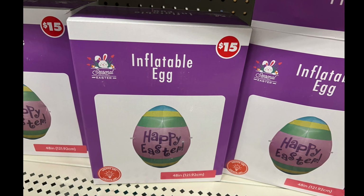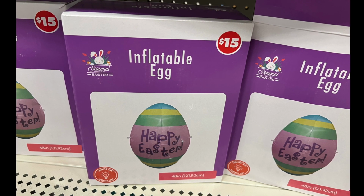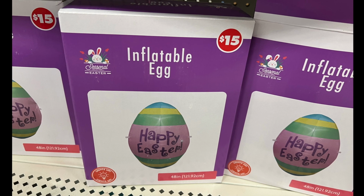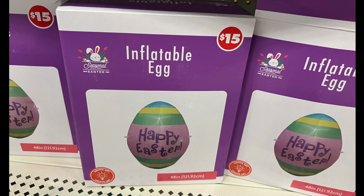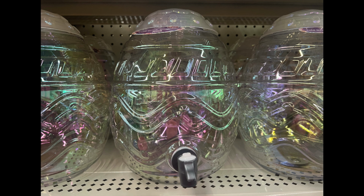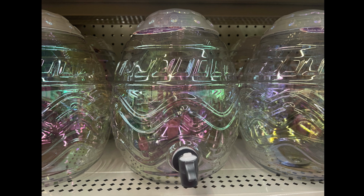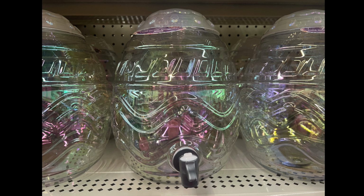The last one is an inflatable egg, lights up, 48 inches, and again, $15. Believe it or not. Last but not least, we have this egg that you can put water in, I guess, probably cold beverages only. Well, this is all I have for today.